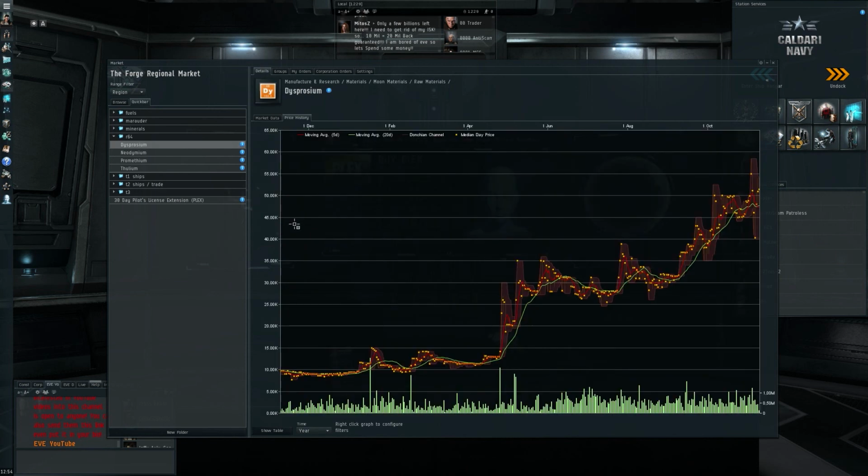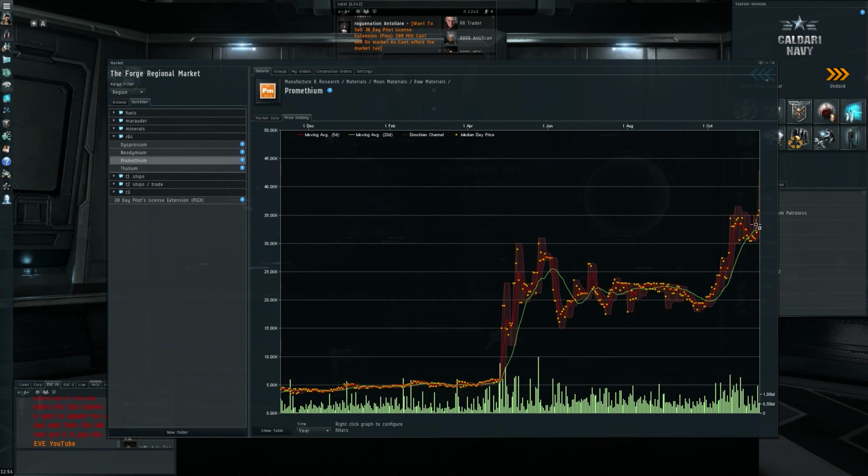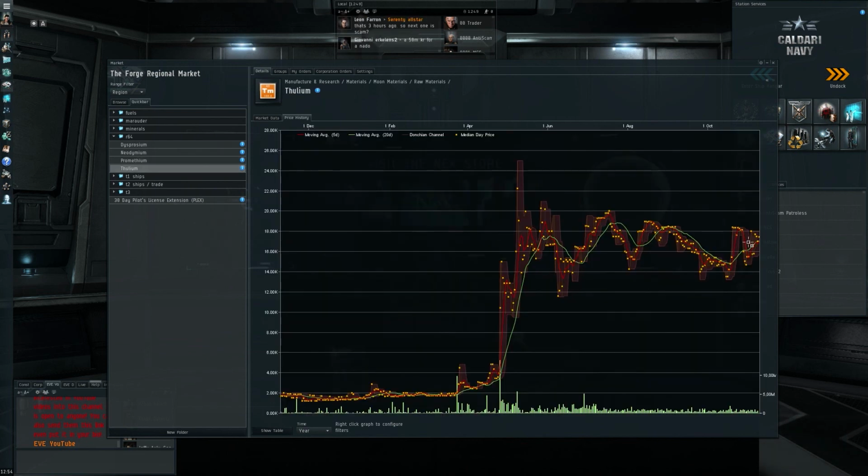Quick touch of R64. Dysprosium finally starting to move a little bit more flatly below 50k, but definitely at a high for the year. Neodymium, a nice spike up here, but also starting to move sideways. Promethium pretty much the same. You can see the 5-day moving average starting to cross the 20-day moving average line, and it's all starting to flatten out. And then Thulium pretty much the same here again as well. So yeah, they've been rising a little bit in the last few weeks, but it seems that that's finally stabilizing.